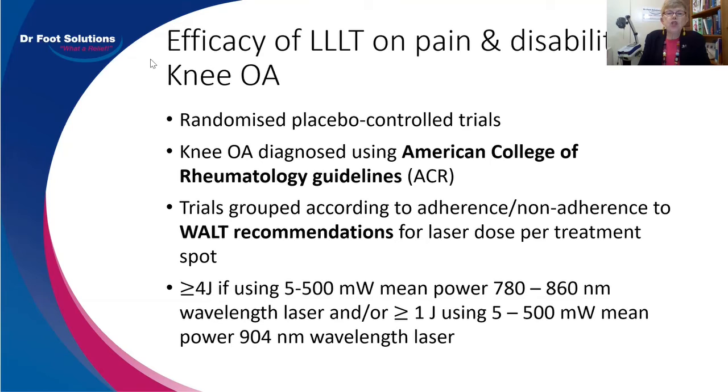of the randomised placebo-controlled trials where laser was used to treat pain and disability of knee osteoarthritis, because we know that we're not able to cure the arthritis with these sort of treatments at the moment. What your aim is really is to reduce pain and inflammation, increase activity, etc., and reduce disability for the patient. So I've alluded to the American College of Rheumatology guidelines because this meta-analysis excluded any studies that didn't use that definition.